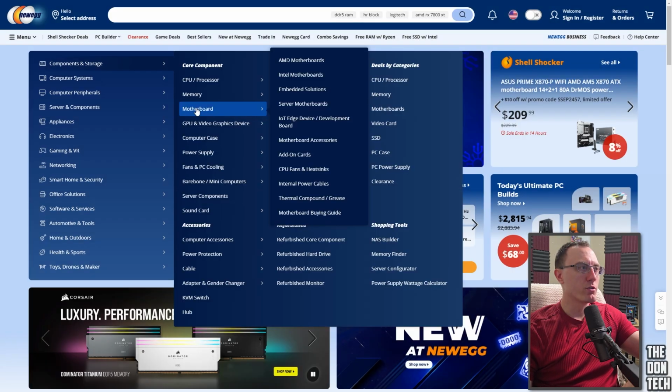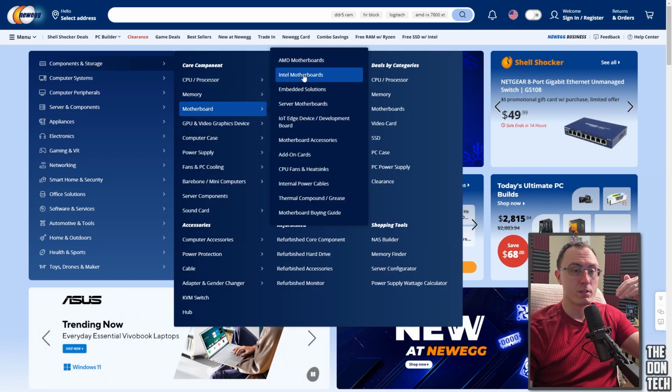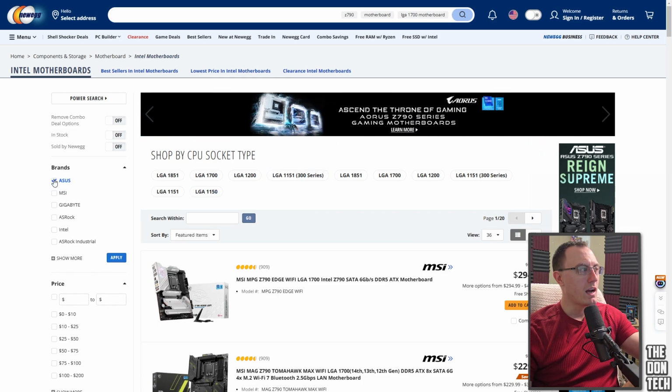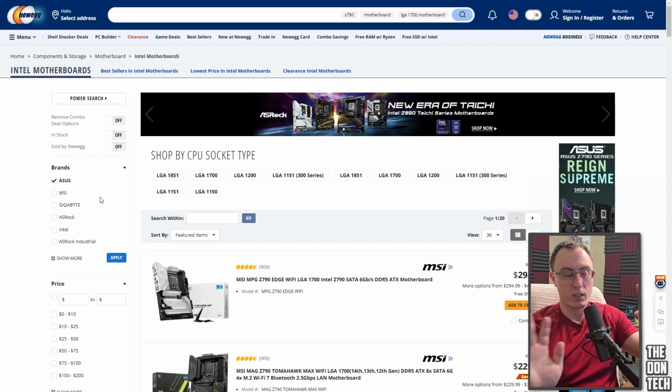When doing research on a motherboard, you go through components and storage, then motherboard, and I know that I'm sticking with Intel. Since I know that, it sets the stage for what we're looking for. I am ASUS proud, and I have not used any other boards for my personal systems, and I have had zero failures in any computer I've personally built. I've always used ASUS boards for myself, family, personally, professionally, you name it. So we're sticking with ASUS.